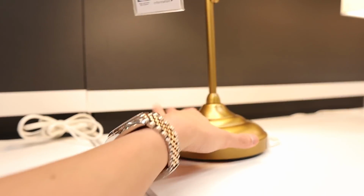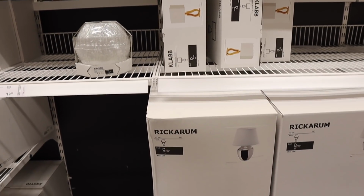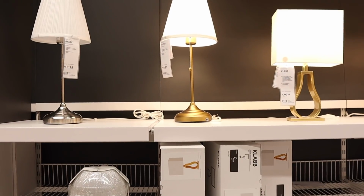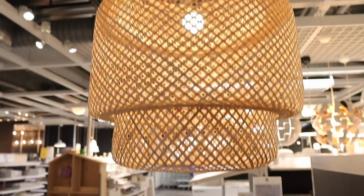I really am drawn to the brass, but I don't see any more of her in stock. Oh, I'm so sad, you guys. They have the silver, but we don't want silver, I want black. Or I mean brass. Here's another lamp that everybody has. Don't get this one, she's basic.